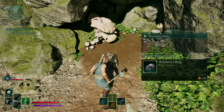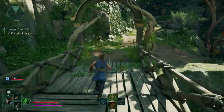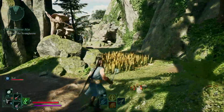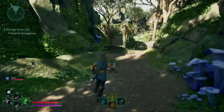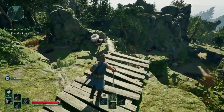Next we have the Wayfarer's ring. This one can be found east of the Shrine to Wotica and south of Runyad's house, which of course is the Watcher's house in the northeast corner of the map. If you're heading up toward the Watcher's house, on the pathway leading toward it, you'll see 2 bears guarding a certain area on your left, and if you want you can fight them right there because the ring will be behind them in a small opening in the wall. However, I find it much easier to go around toward the Watcher's house, find this little vantage point that you can shoot down at the bears from.